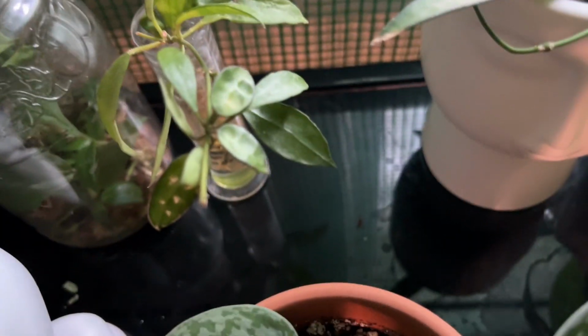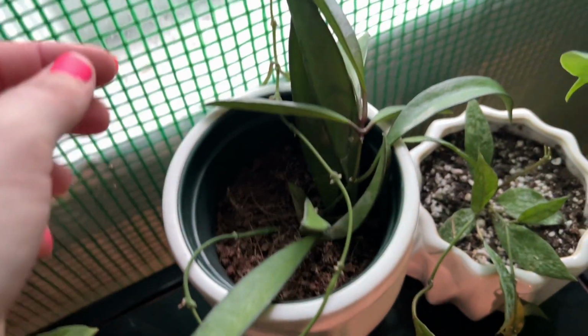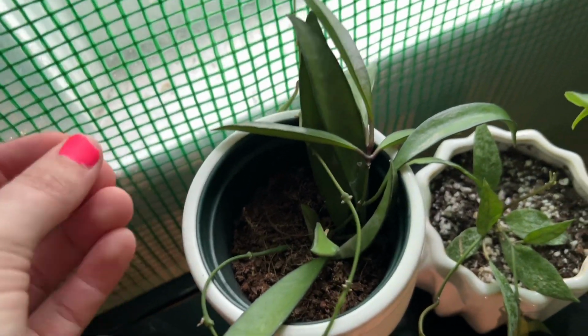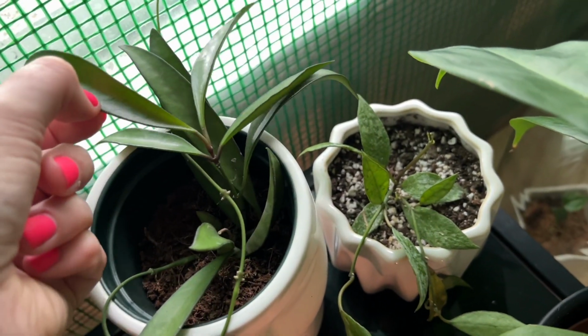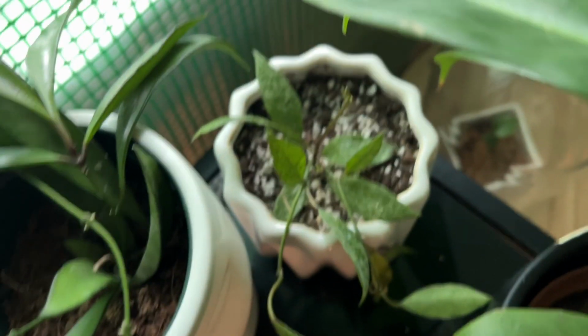Here is more cuttings of Hoya lacunosa. Here's Hoya weyertii with some new leaves. Doing pretty good. And below is Hoya lacunosa splash.